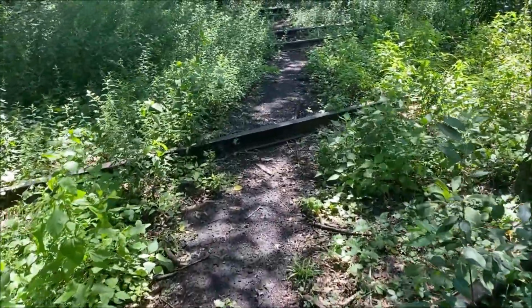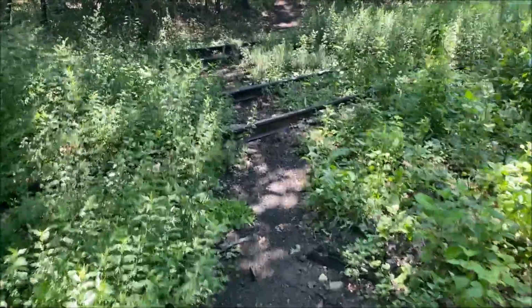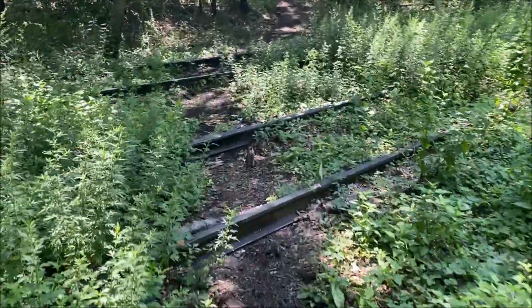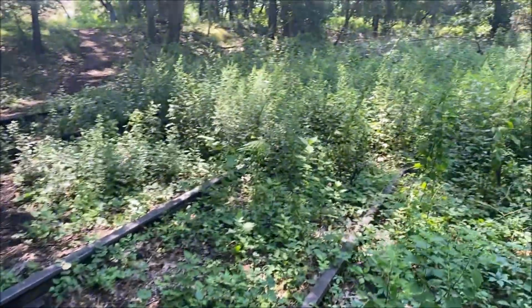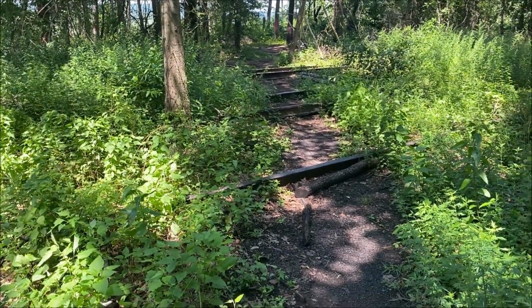It's kind of cool. But again, this is just a remnant of what the Cedar Hill Rail Yard once looked like. Obviously, there's a huge active part still, and a lot of the decommissioned part is still salvageable. But this is like completely reclaimed by nature. It's wild. Look at this.